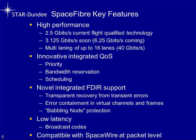It has quality of service, so we can provide priority, bandwidth reservation, and scheduling, built into the hardware. It's also got fault detection, isolation, and recovery, FDIR, capabilities. So we have recovery from transmit errors, containment of errors in virtual channels and frames, and we also have babbling node protection. Again, all built into the hardware. There are also broadcast messages that can be sent across the network for distributing critical signals, error indications or whatever.